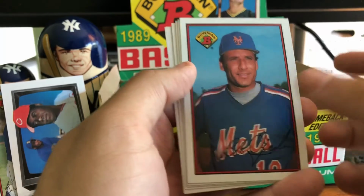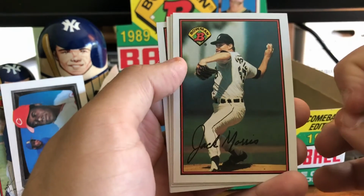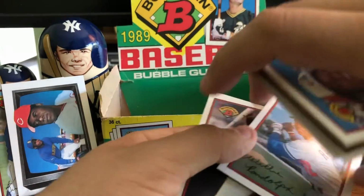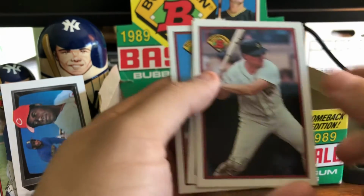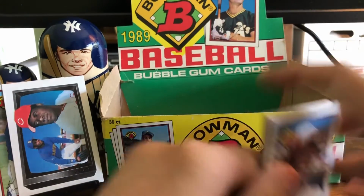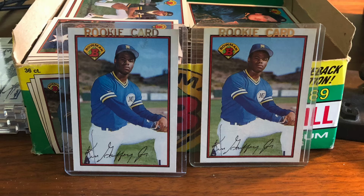Recent Hall of Famer, fairly recent Hall of Famer. Jack Morris, another recent Hall of Fame pitcher. He's there with the Tigers. And as I say that, I drop my next card, which looks like a Willie Randolph with the Dodgers. Probably more famous for being with the Yankees and later manager of the Mets. And that is the last of our 36 packs.